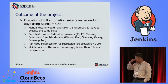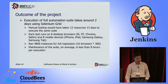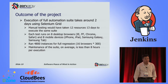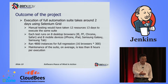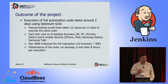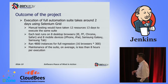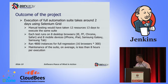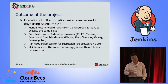That's the power of it. So if you look at it, we run 4,800 instances. If you were to do this manually, it would take 12 resources 13 days to do it. So 2 days doesn't look too bad when you compare it to 12 resources, 13 days. Make sense? Because we're running that many instances. And the maintenance of the suite on average is less than 8 hours. So it's actually pretty good.